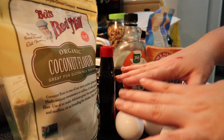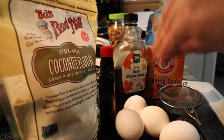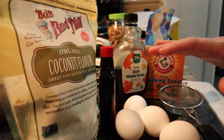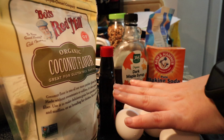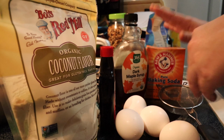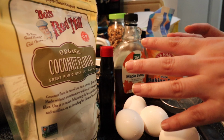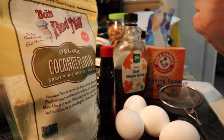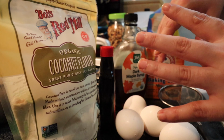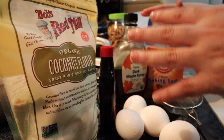So as I mentioned, I'm going to separate my eggs. I'm going to put the whites into one bowl and I'm going to beat them until they are stiff. In another bowl, I'm going to combine the egg yolks with my baking soda, vanilla extract, and maple syrup, and I'm just going to whisk that until it's combined. I'm going to sift in my coconut flour and continue to whisk until that's all smooth. And lastly, I'll be folding in the egg whites into everything else.